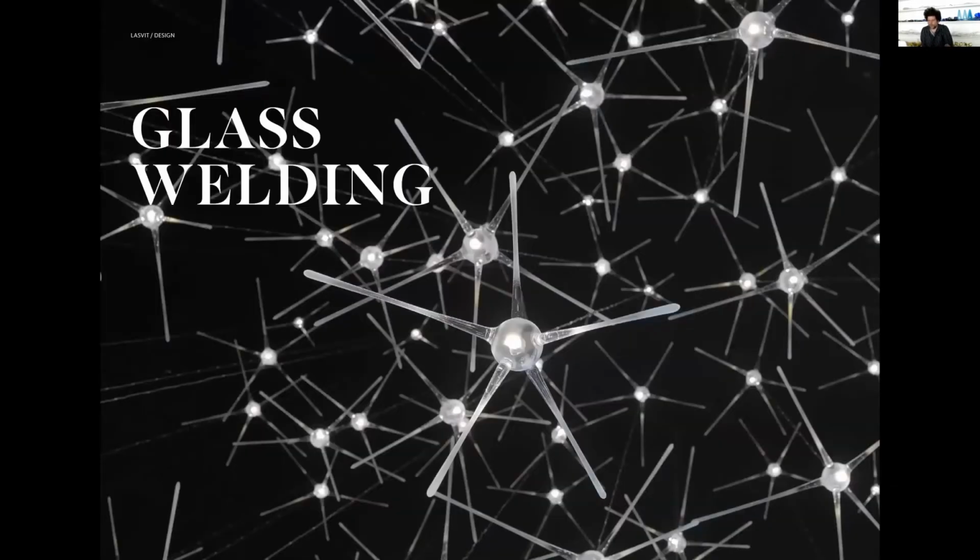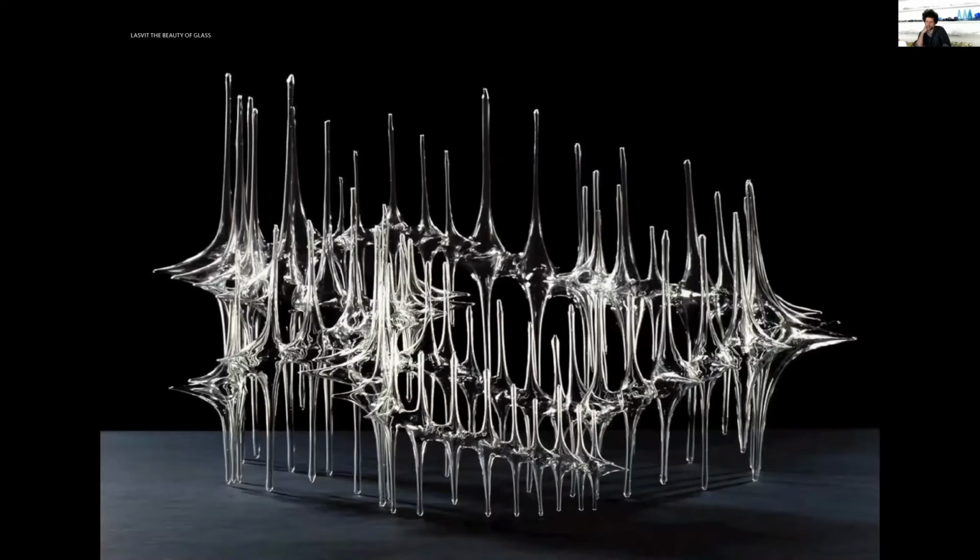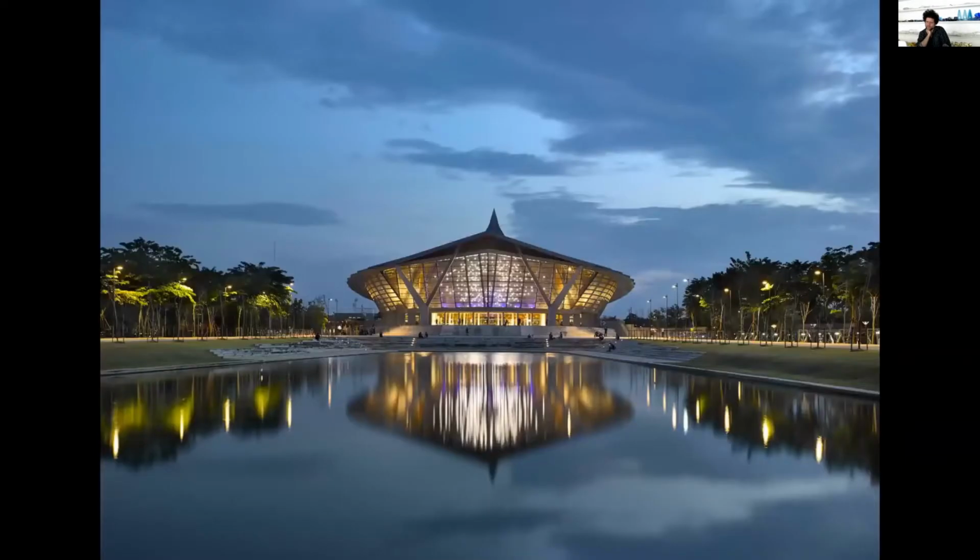And now we are at the glass welding method. Imagine that in some cases of glass you can weld the glass. So this is the sample done by Věra Lišková back in the 60s, and our designer was inspired by this technique and created this amazing installation for Prince Mahidol Hall.